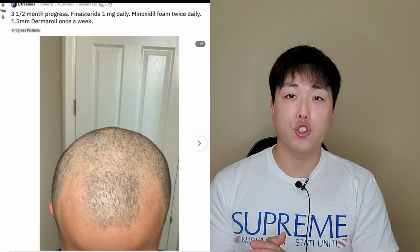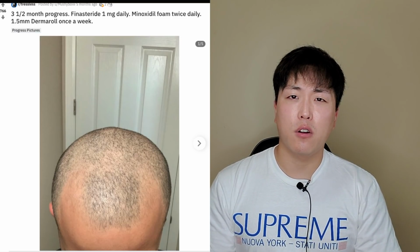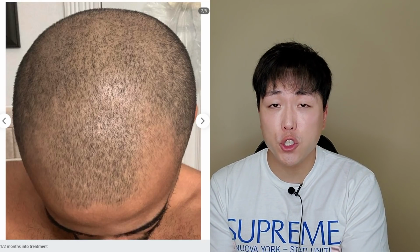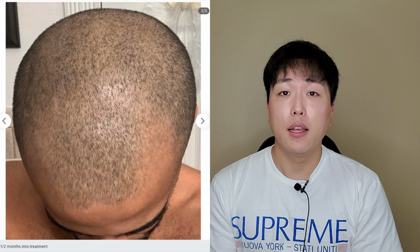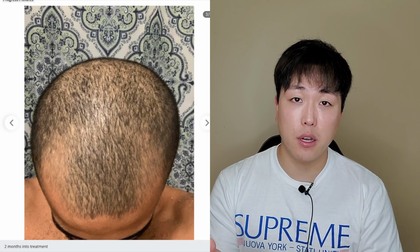This is him before treatment, some steep temple recession, probably around the Norwood 3, and it also looks like his mid scalp is thinning as well. And a month and a half into his treatment, we can start seeing a lot of regrowth, filling in on the temples. This is his 2-month treatment and the hairs have grown longer and also look a bit thicker than before.